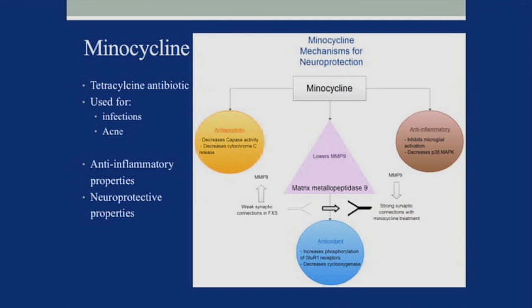Minocycline is the next medication we're going to be looking at. And many of you may know minocycline or be familiar with it because it's an antibiotic that's often used to treat infections, also used to treat acne. It works very well for that. But the reasons we're interested in looking at minocycline in Fragile X syndrome and autism is for the anti-inflammatory properties as well as the neuroprotective properties.